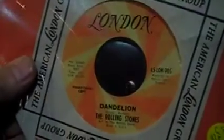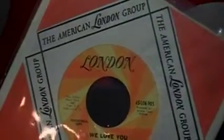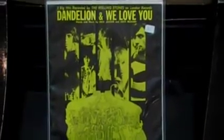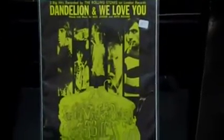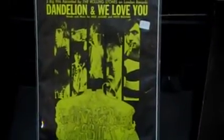And the double-sided promo 45, Dandelion promotional copy, and the flip side We Love You on the London Orange Swirl with the orange American London Group sleeve. And this is the Dandelion and We Love You sheet music for those two songs. This is in black and yellow. Very hard to find the sheet music for Dandelion and We Love You.